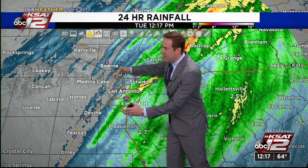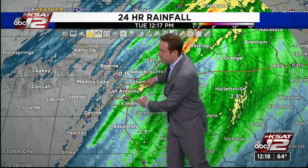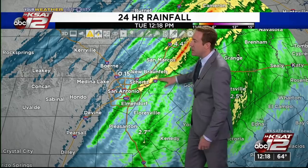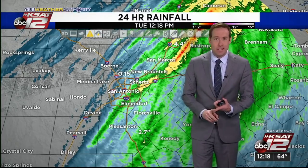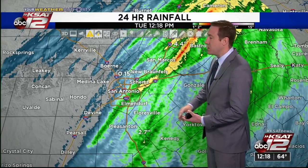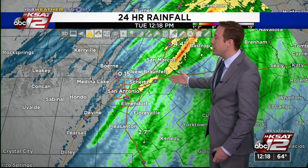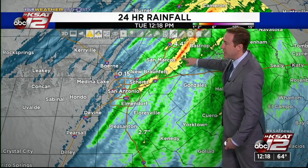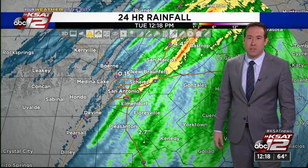The western half of San Antonio, not much at all. As you got east of downtown, east of the airport, then you start to run into some rain. Places like Cibolo, Schertz, they did get some decent rain. With some of these thunderstorms, obviously it came with some hail too, some severe weather. And then you can kind of see the track there of some of these storms where you got into some of the heavier rain. Estimates of close to 4 inches there just west of Bastrop.